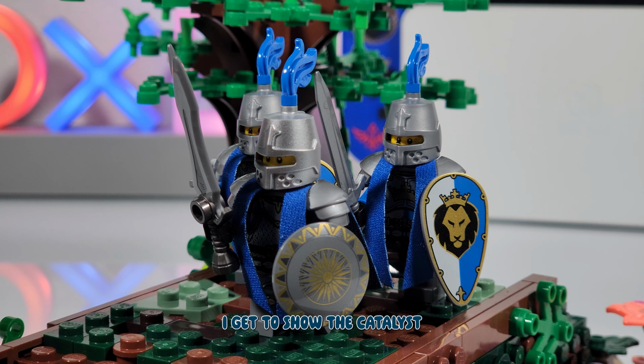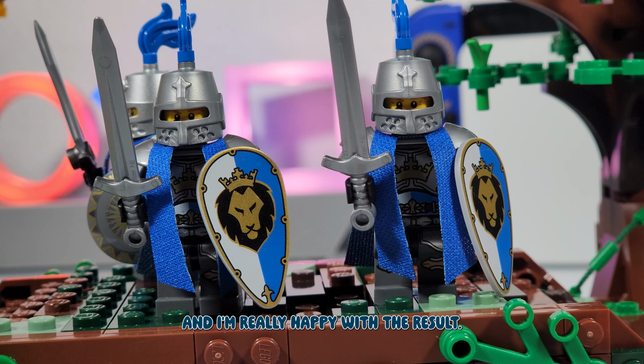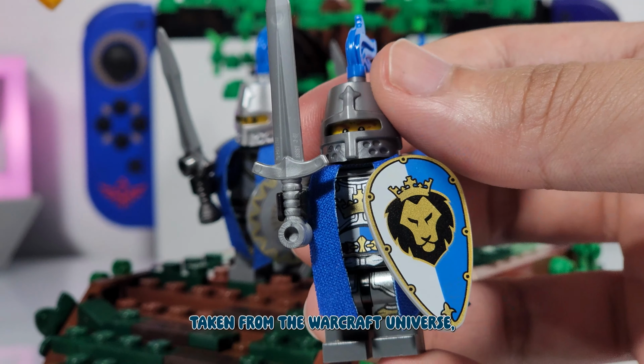Once again, I get to show the catalyst for this video. Here I have my three paladins. I grabbed my armor knights and I decided that the shoulder piece and the prints work better with the cloth piece over the regular armor piece, so I stuck to that and I'm really happy with the results. I truly feel like these look like characters taken from the Warcraft universe, and I'm really proud of that fact.